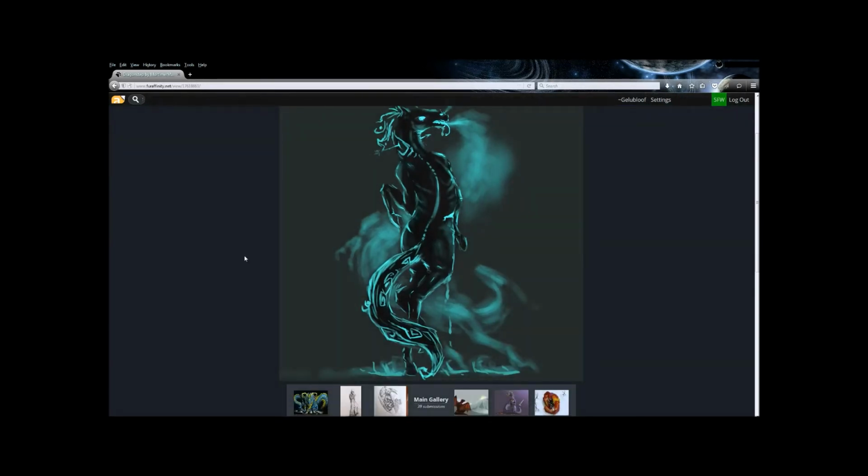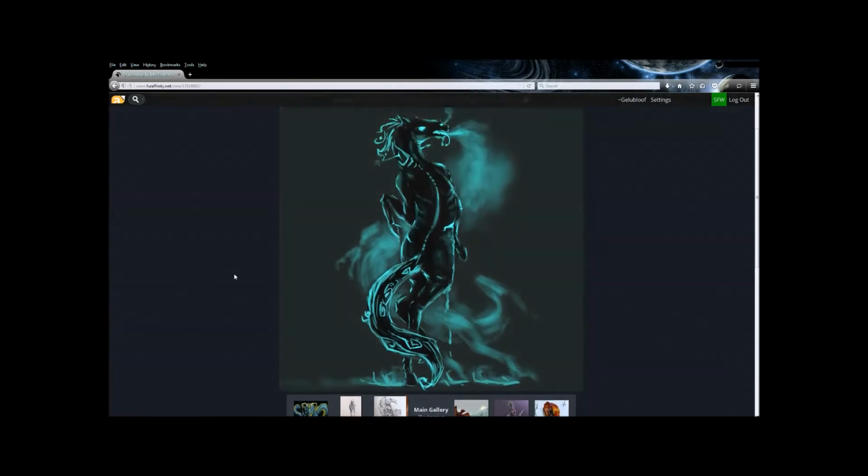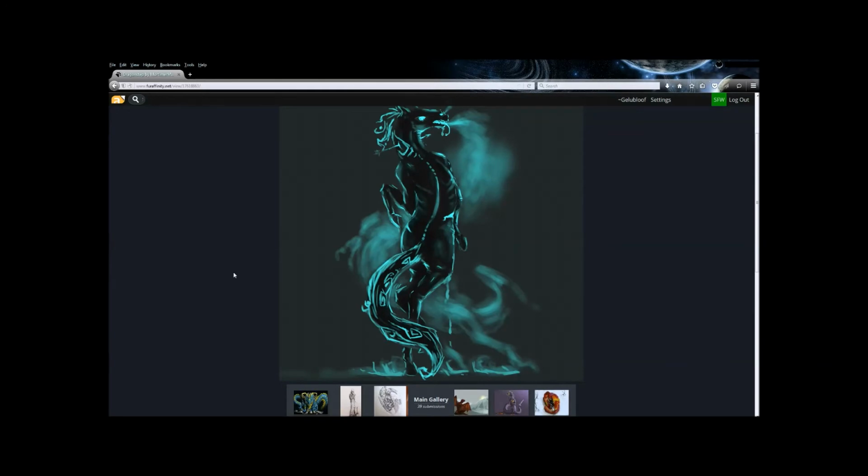Next one is Dragon Step. Apologies for the echo. I like how it's... I don't know if it's a spectral dragon or an oozing dragon, but either way, the shading and the smoke... A little undead, but effect.